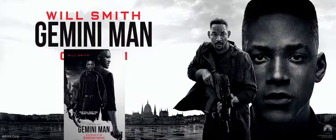And then we go into the action scenes, and because of the high frame rate, the action scenes are way more intense, way more personal. You can see everything that's happening. There's a part where Will Smith gets flown off the bike and rolls.